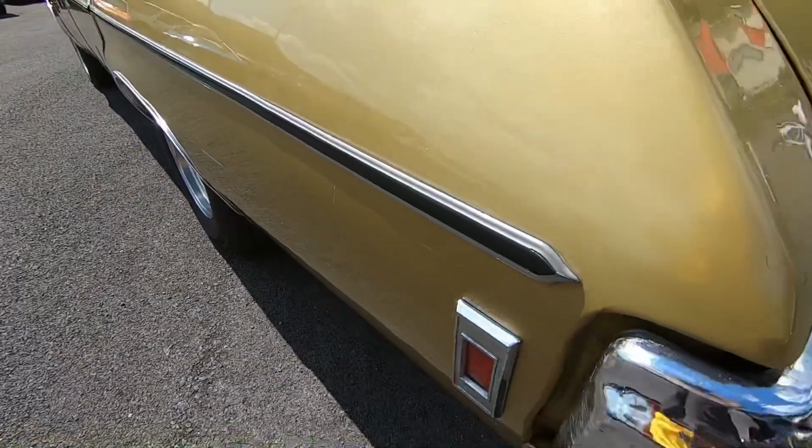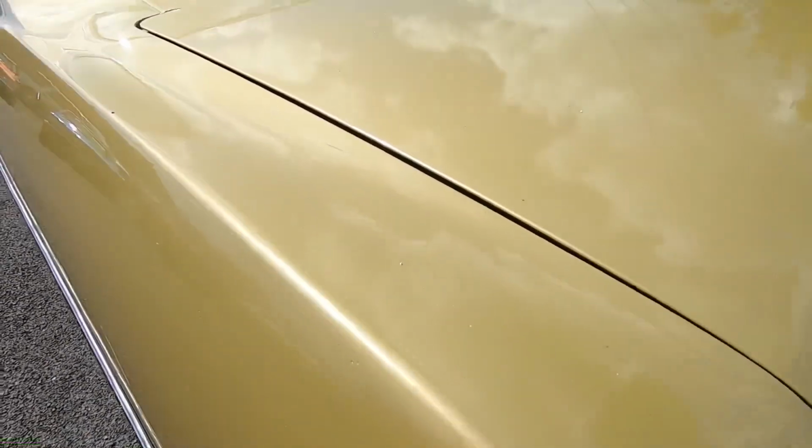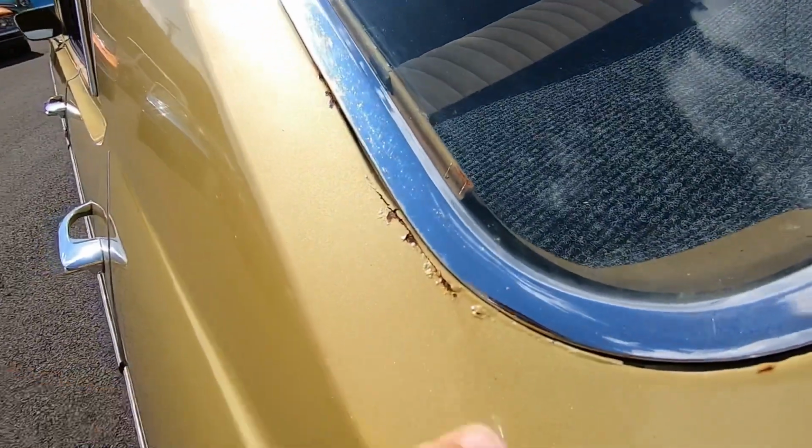You got some cracking back here. Some spots under the paint there. Light scratch here. Spots there. Coming up over the top portion here. Light scuff, that should come out. Rust around your trim.